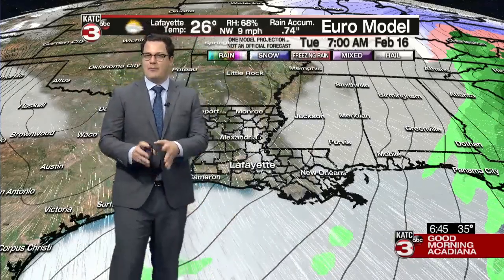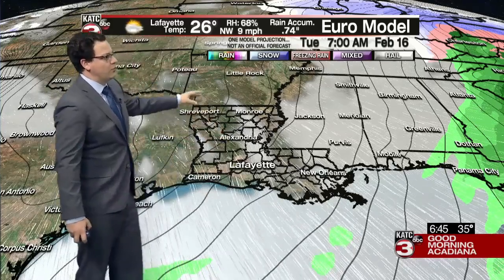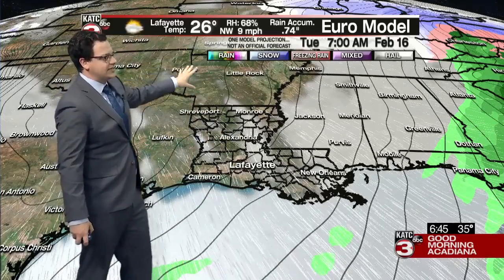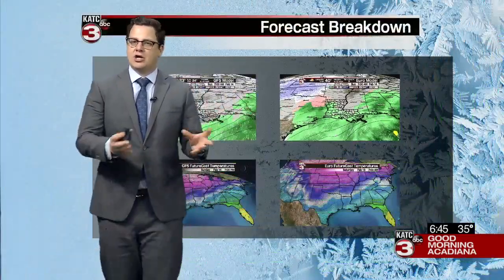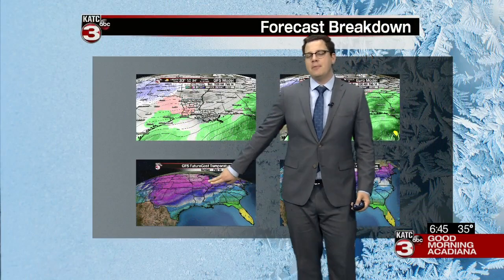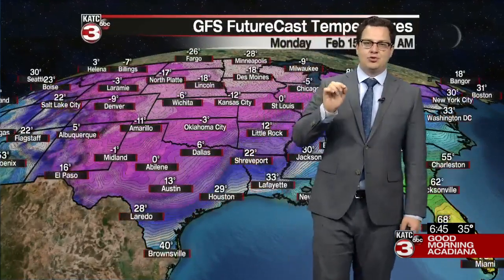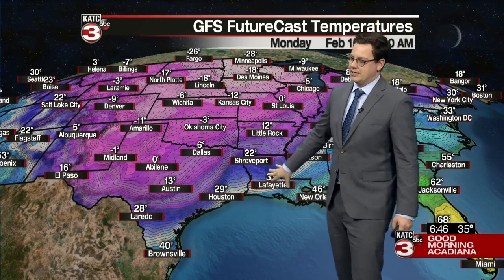GFS is different than that, but the temperatures are not quite as dramatic for early Tuesday morning. Now, they're still real cold, 26 out there with wind chills that are going to be down in the teens, but you're not going to talk teens as far as the temperatures go, and the feel-like temperatures sub-zero. So I think that what we end up seeing is something in the middle. And what, unfortunately, is going to be the case is that dividing line between rainfall, freezing rain, and sleet is going to be draped right across Acadiana.